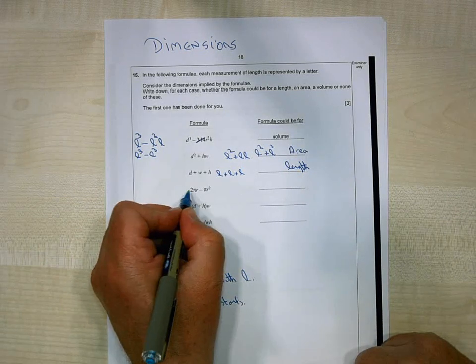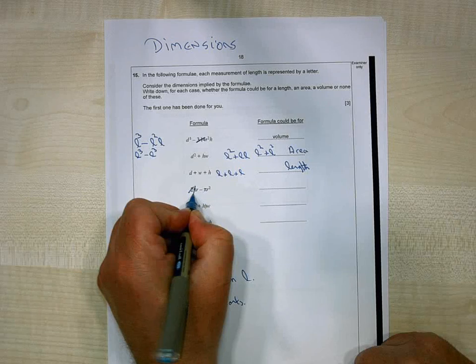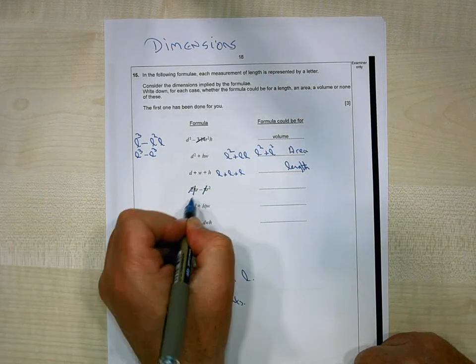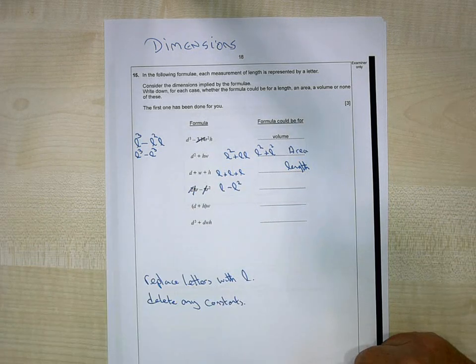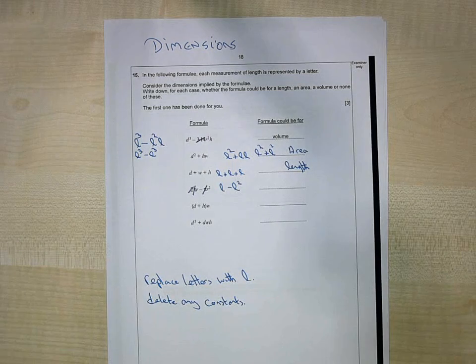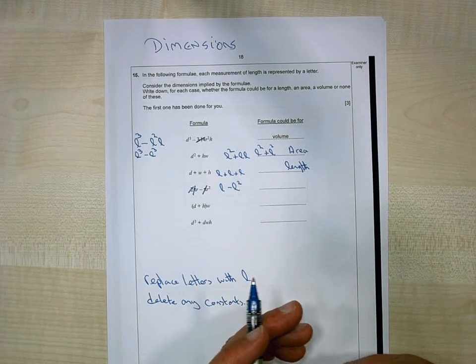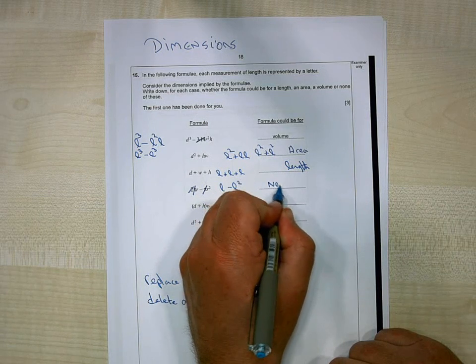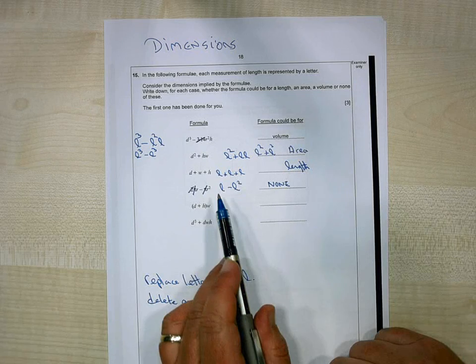This one, I can get rid of the 2 because it's a constant, and I can get rid of the pi because it's a constant. So here I've got length in the first one, take away length squared in the second one. Length take away area you can't do. So that's where it says none. It's not a formula that will work. You can multiply a length by an area, but you can't add a length to an area.